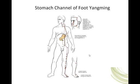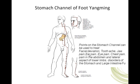Apart from that, because of the pathway of the channel, we can say that the points can be used to treat facial deviation, toothache, jaw pain, ear pain, eye pain, chest pain, pain in the abdomen, pain in the lateral aspect of the lower limb, disorders of the stomach and large intestine fu, as well as the heart, lung, and spleen. And also because of these connections with the uterus and bladder, points on the channel can tonify qi, blood, yin and yang, and can be useful in treating disturbances of the spirit, especially mania and depression.